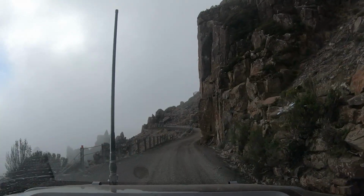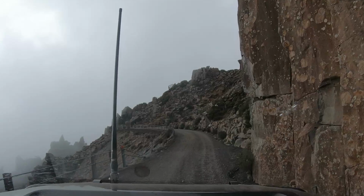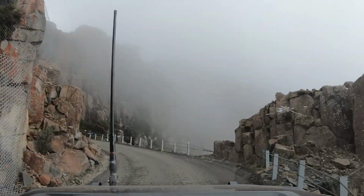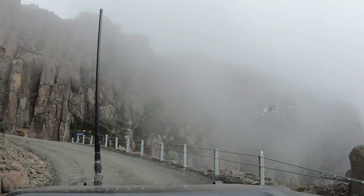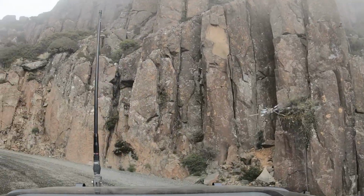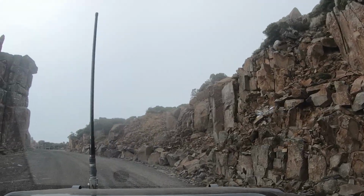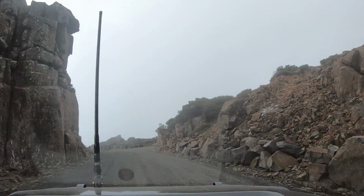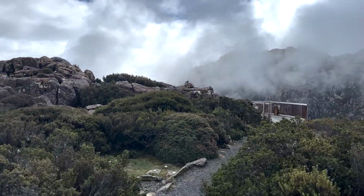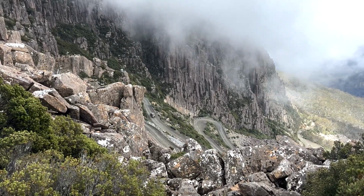Look at the cloud pushing over the road. Unbelievable. This is heading to the Watchtower Lookout. There's JD coming up Jacob's Ladder now.